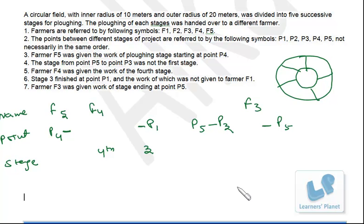Now 3 farmers have already been arranged, F5, F4 and F3. Now we are left with F1 and F2. Now the stage 3 finished at point P1 and the work of which was not given to farmer F1. So F1 cannot be here. So F1 has to be here and F2 over here. Okay. So arrangement of farmers we have done. This is F1 and this is F2, F3, F5 and F4.